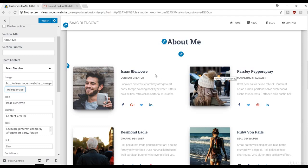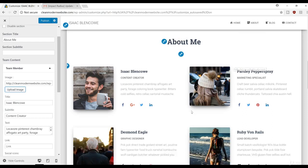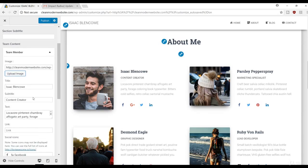Now you'll notice they are slightly different in size. What you could do is, when you upload your own images, they should naturally go to the same size. It's just that this is already a pre-filled image, but if you like that size there and you want to keep that size, the dimensions of it are 400 by 400 pixels. So that's the dimension size you would upload it in, and it'll come up looking like that.